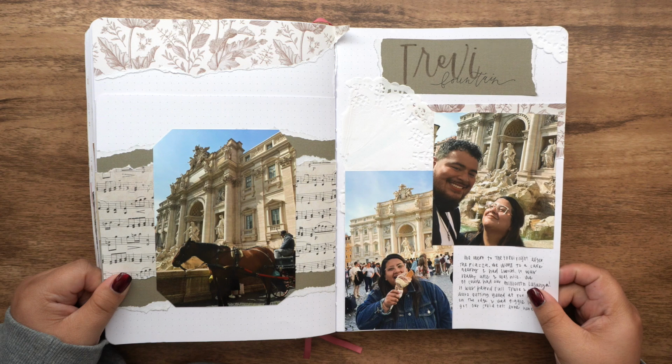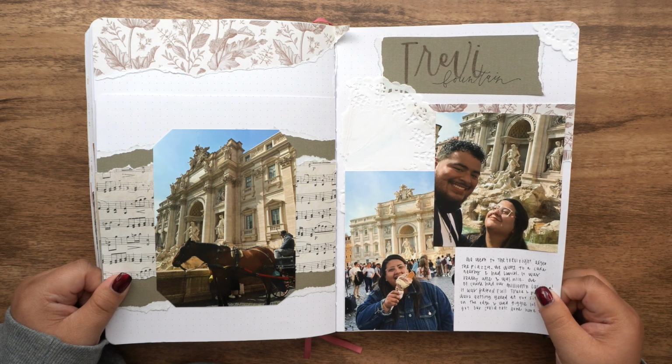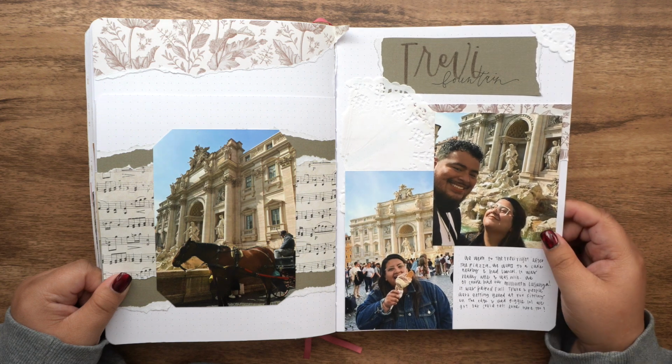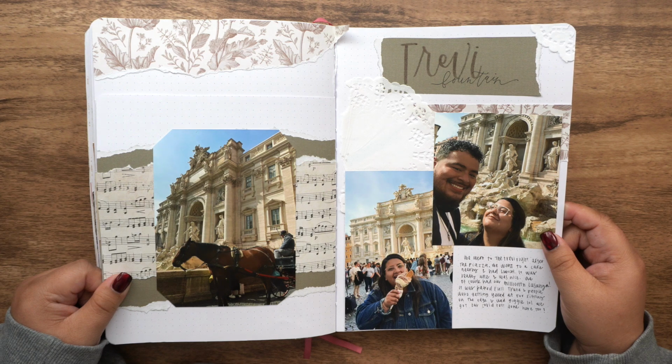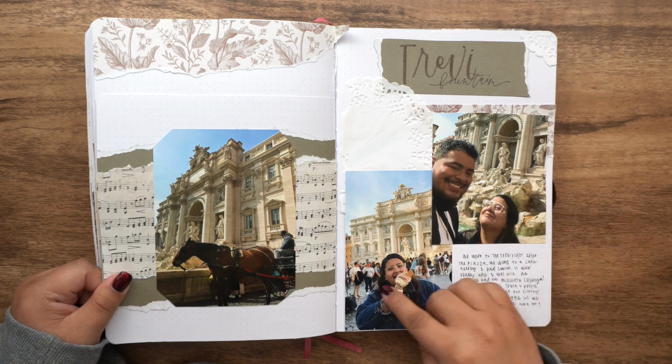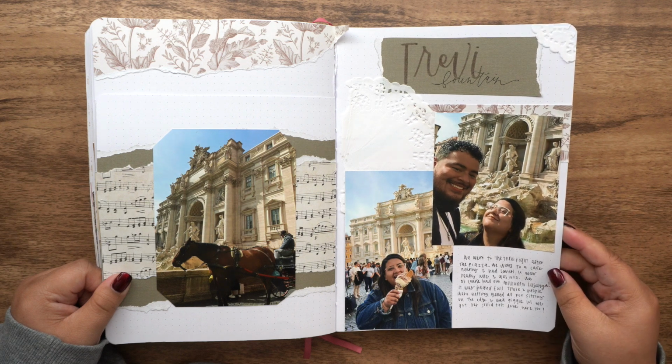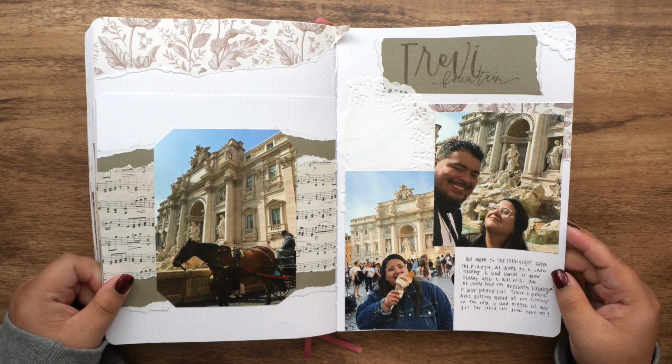It says we went to the Trevi right after the pizza, and we went to a cafe nearby. We had lunch, and it was really cute and nice. We, of course, had our millionth lasagna, and it was packed full there. The people were getting yelled at for sitting on the edge. Oh, that's at the Trevi. And we giggle. We got our COVID test done, too.